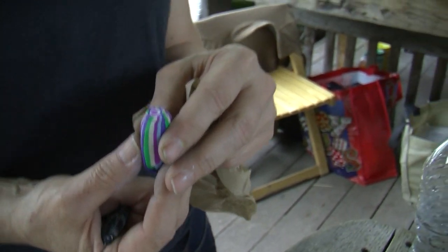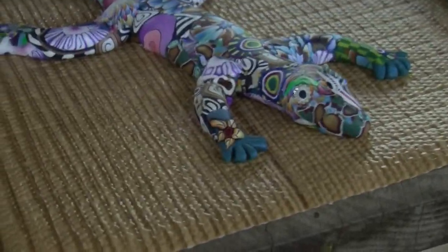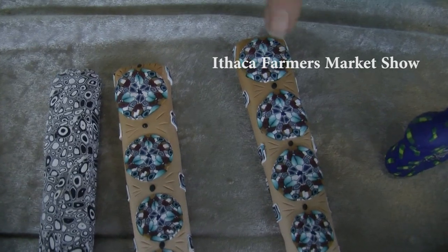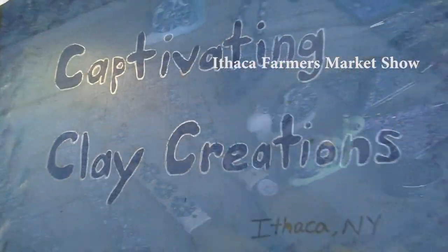So like right here, you can see this is just slices of that. If you look down at the spoons, that's the same design, except that I've cut, you know, that is the exact cane. I've never seen anything so colorful.